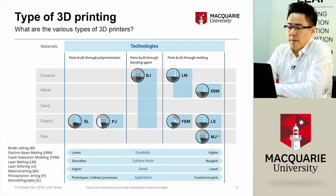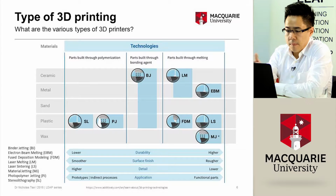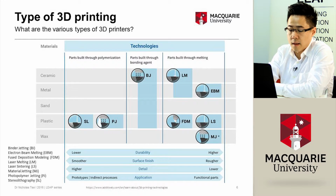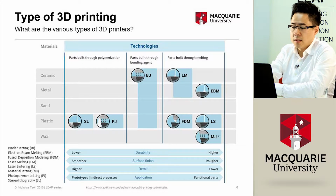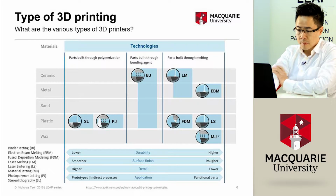So the different types of 3D printers out there can be classified based on this chart. Namely, you can classify them by the type of material that they interact with, and or the way the materials are sintered together. So I'm just going to go through the different sections here, what the different types are and what their differences are.